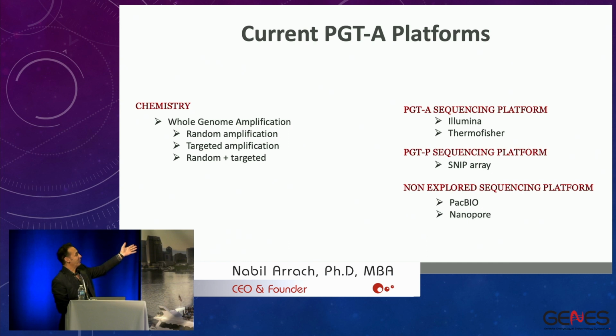For whole genome amplification, you have this random amplification that every lab uses these days. It's relatively low resolution, but it gives you a whole scope of what happens in the chromosomes, right? If you have an extra copy or a missing copy, then there is a chemistry that is more targeted, where you look at specific SNPs, specific spots in the genome, and that gives you also some sort of view, but the whole random genome gives you a bigger picture. Santi will be talking about whole genome sequencing base per base, where you actually look at maybe 80% of the genome or higher.